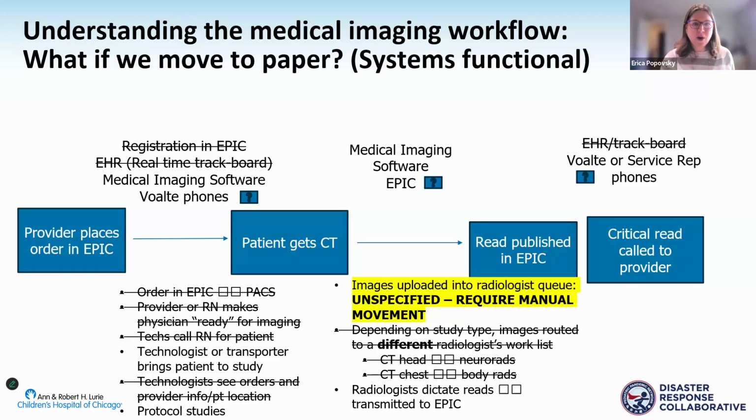Okay, so if we are then thinking about a rapid influx of patients, and this is what has happened in incidents like Las Vegas, the Harvest Festival shooting, your systems may be functional, but you can still have your systems overwhelmed. And if registration cannot keep up with the registration process of patients, you are going to convert over to your disaster pre-made downtime charts. And so your systems could all work. You still have internet, you still have phones. That's great. But what does that mean for this process if you move to paper charting?